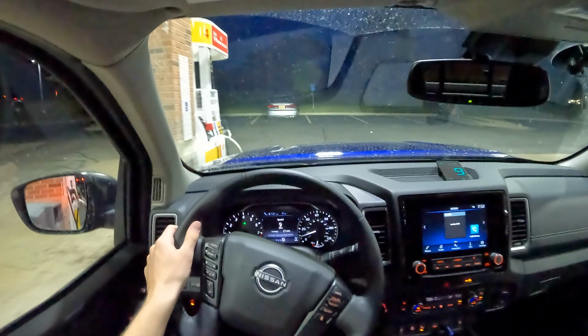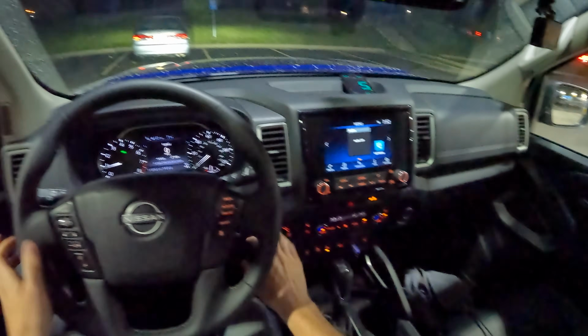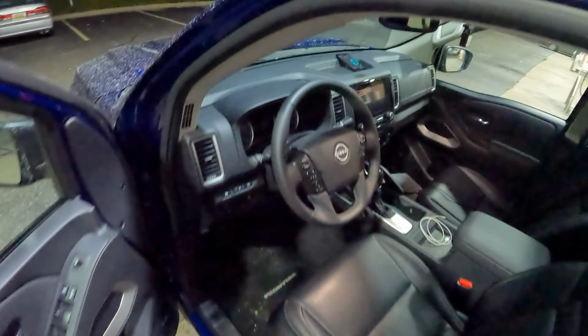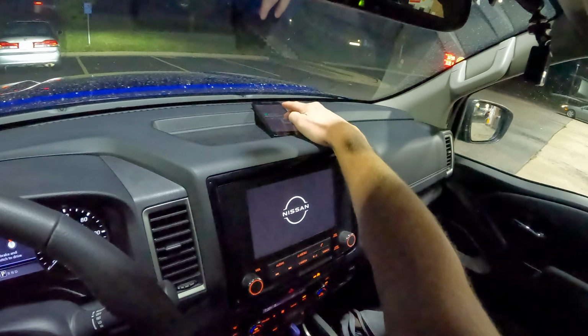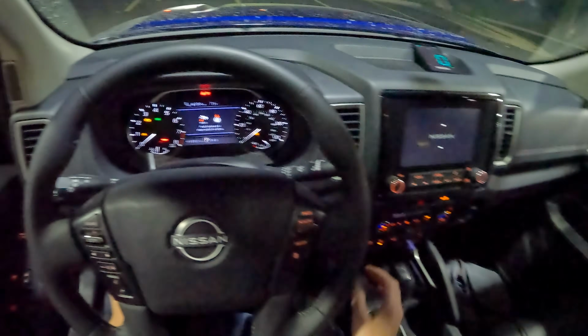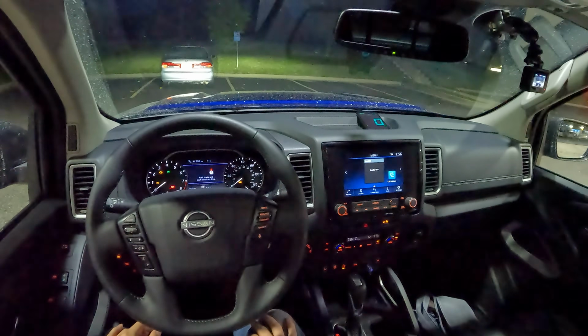Fill up here at pump number 4, do a stop, hop out and get this thing fueled up. 12.582 gallons going in for our initial fill. Before we actually start the engine, I'm going to get our GPS reset, and I did not bring my mount today. Also going to reset our trip computers, and we're ready to begin.